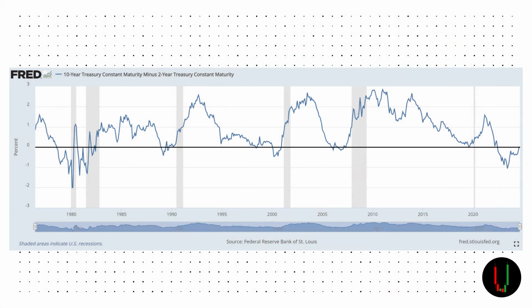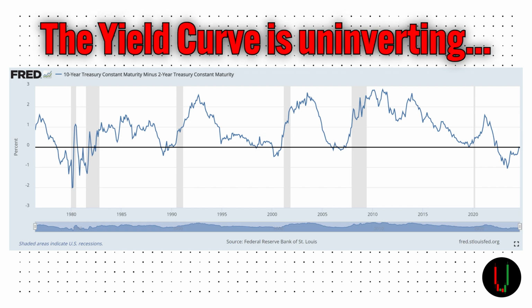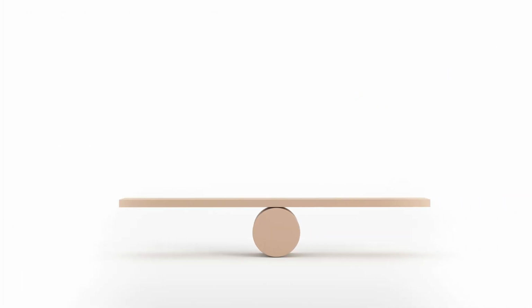The first chart that we will look at today is the yield curve, specifically the spread between 10 and 2-year US Treasuries. If you follow the news, you will know that the yield curve is about to uninvert. The spread has actually become positive for a few days and now sits just below zero. If you didn't get what I've just said, don't worry, we've got you covered.